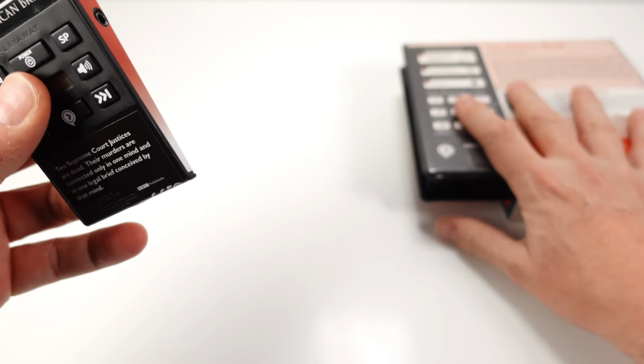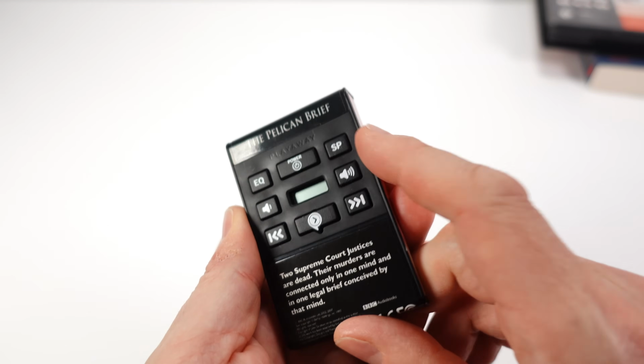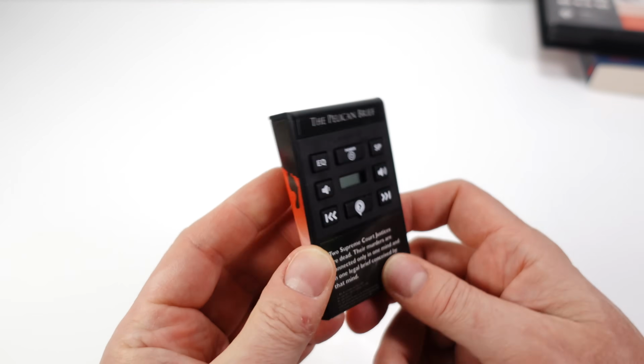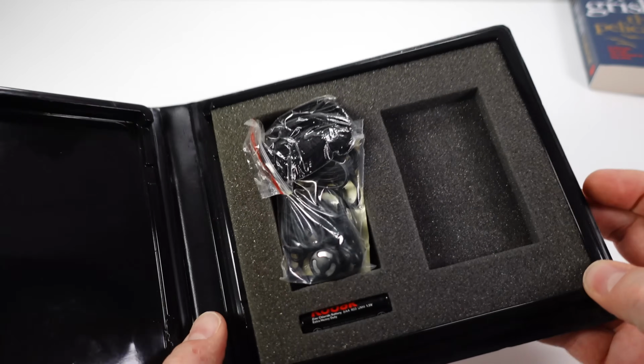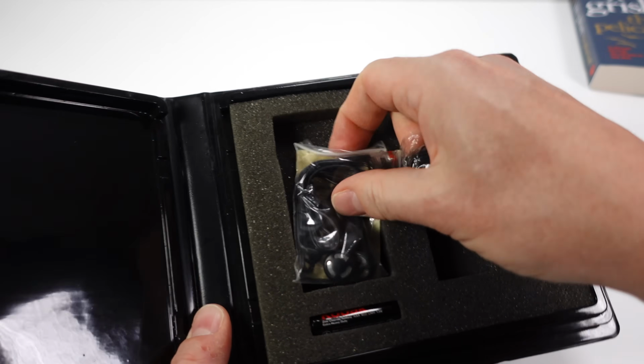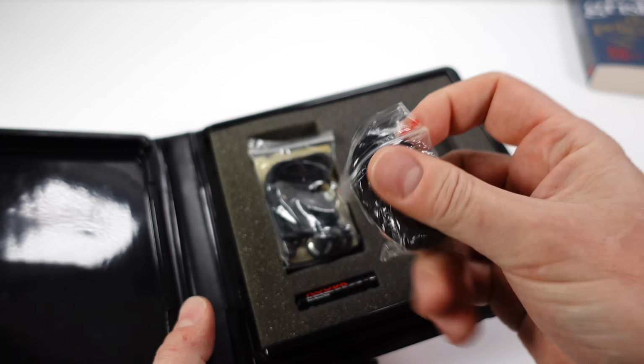So let's take a closer look at the player itself. Well, as well as the buttons that surround that screen there, the only other thing that we've got on here really is the headphone output. And if we look inside the box, it does come with some cheap looking in-ear earbud headphone thingamajigs, but we've also got this.